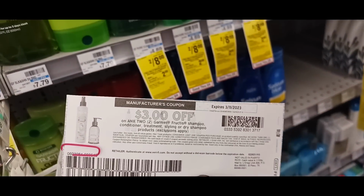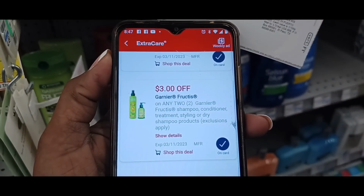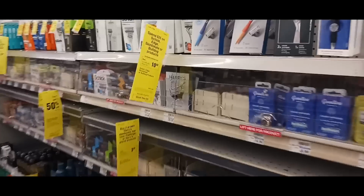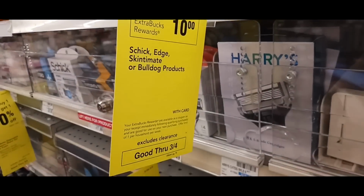We'll use this $3 off of 2 printable from coupons.com. We're also going to stack that with the digital as well. So we're going to pay 2 and get back 2, making that free too. So my next deal is going to be on the check. It is spend 25 get back 10 with a limit of 1.